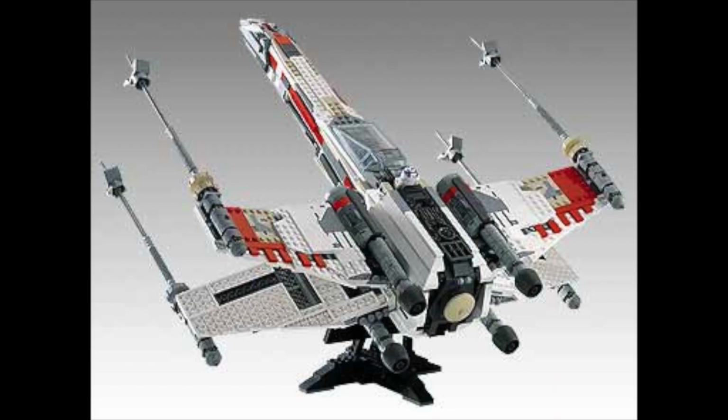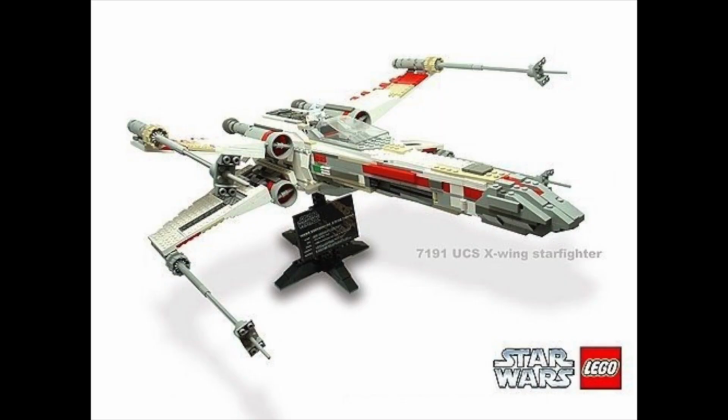Alright guys, so 2000 had a bigger set here. This one was over $100. The set for 2000 was the first X-Wing Starfighter, 7191. This thing had 1,300 pieces, only one minifigure, and it retailed for $150. So starting off 2000 strong, you got a huge set here. I mean, 1,300 pieces and $150. Definitely an awesome looking set.